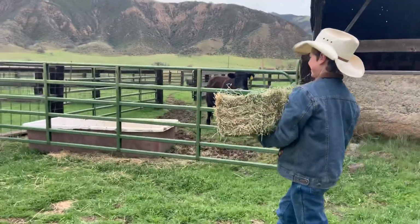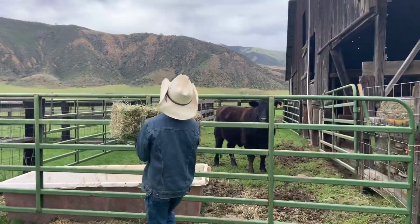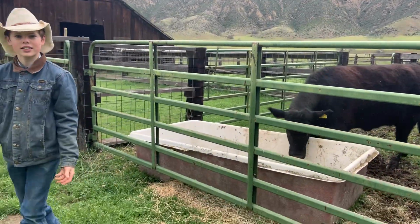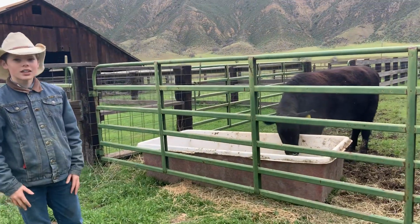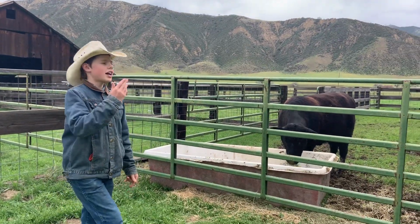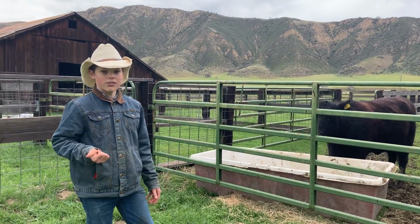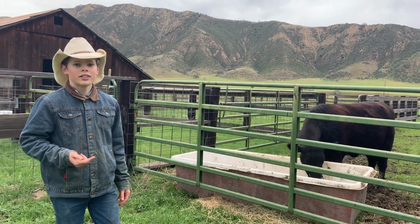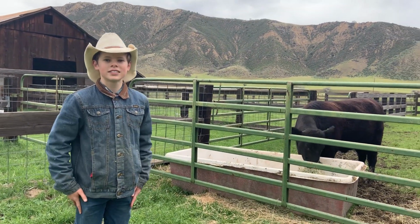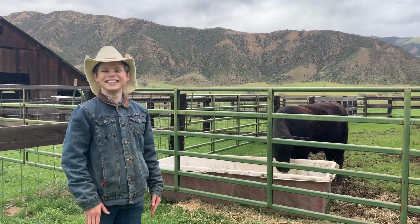All right, so we're over here, we're feeding Colton's cow. This is Shields. Colton, tell us a little bit about your cow. I'm sorry, heifer. Should I call her a heifer? She's a heifer. What's the difference between a cow and a heifer? So she's a heifer right now, but once she calves, she'll become a cow. So they're heifers until they have their first calf. Yes. Oh, okay.